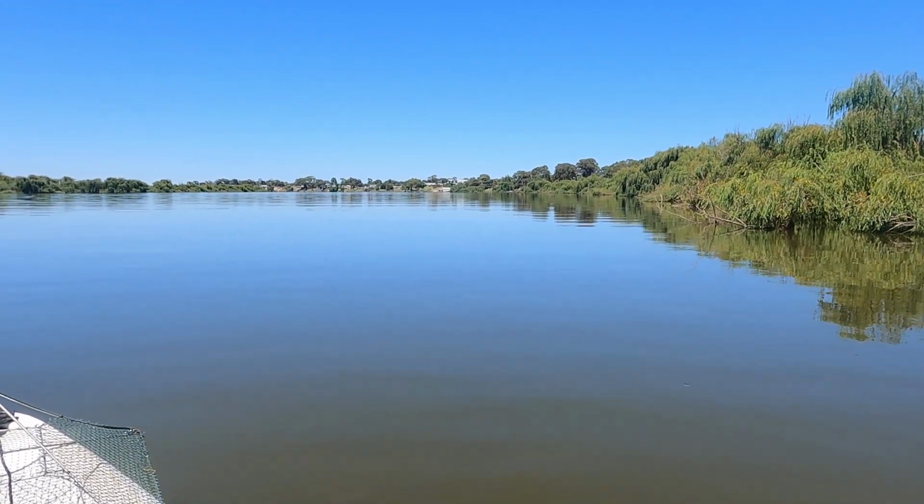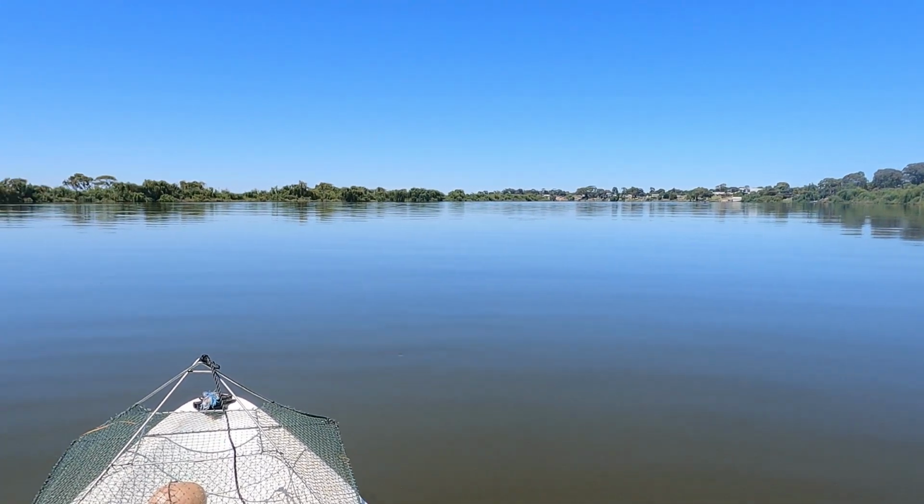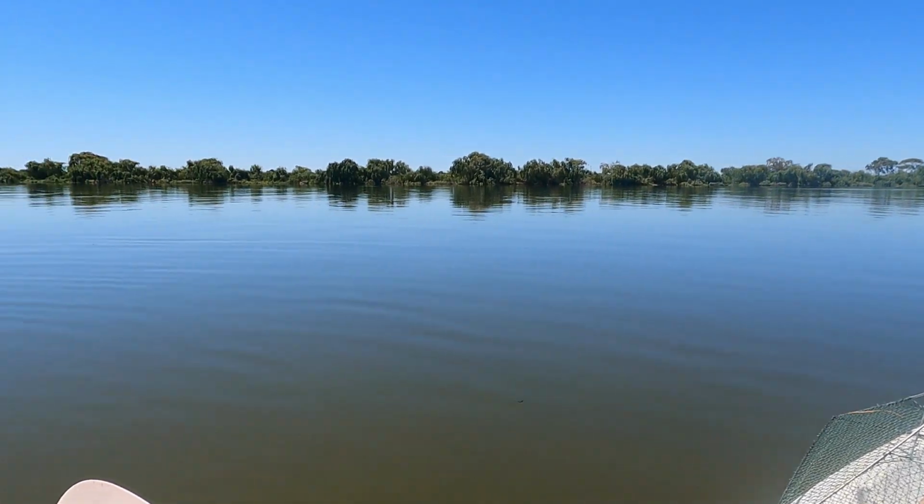This is weird. Sensational day and not one other boat on the water. Around Wellington anyway.